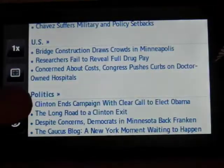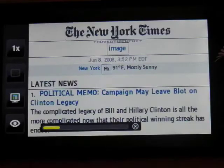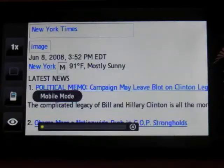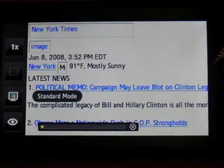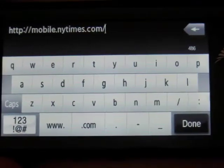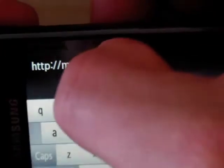So if we hit the button to go to desktop mode, or standard mode they call it, it's defaulting to the WAP version of New York Times, no matter what. So let's see if we can get to the regular version. So we'll click to enter URL, and there's a cursor here that you can click where you want it to go.